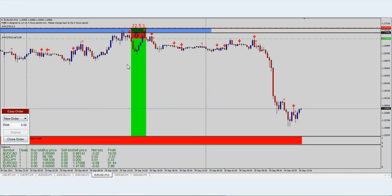So I got into a short on the euro. This is a Monday right here. I saw a pullback to one of the levels we were looking at, and I entered on a Campbell's candle entry. Got a short, which worked out pretty well for me. I'm actually still in that, and it's working out pretty well.